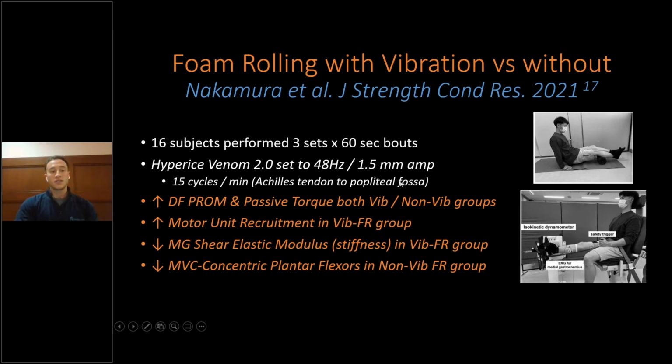And what we see in this group was we took 16 subjects and they had 3 sets for 60 seconds on this foam roller. What they did was they rolled from their Achilles tendon up to the popliteal fossa for about 15 cycles over the course of a minute. They had it on a moderate frequency, potentially a little lower, and they held for a longer duration. What they then did was they tested dorsiflexion range of motion as well as plantar flexion strength via isokinetics.